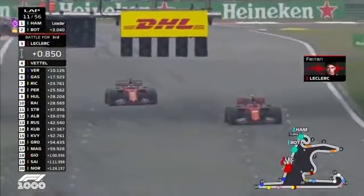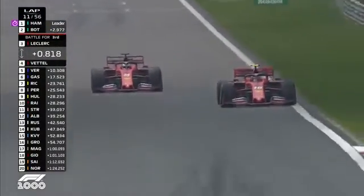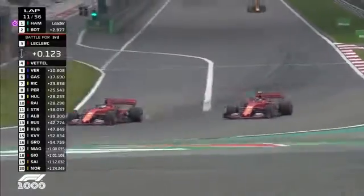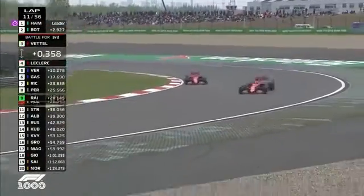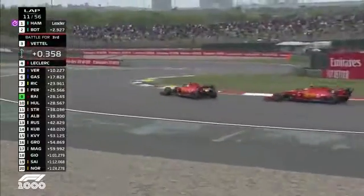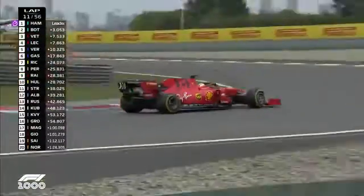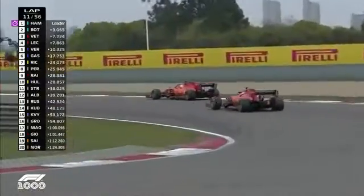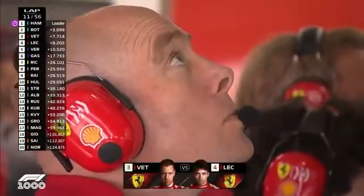Let Sebastian by, let Sebastian by. But I'm pulling now, I'm pulling away. That message might be a little old. He's letting Sebastian Vettel past. Vettel moves up into third place. Charles Leclerc obeys team orders, and Sebastian Vettel is now released to get after Valtteri Bottas and try and reduce the deficit that has grown to about 3.5 seconds in the opening 10 laps of this race.